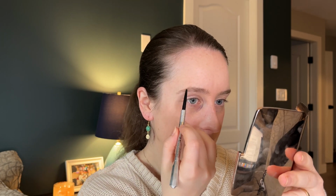I'm just going in with the tried and true, precisely my brow pencil, and we're just gonna really strategically put it in and not feel pressured to just color in that whole eyebrow.